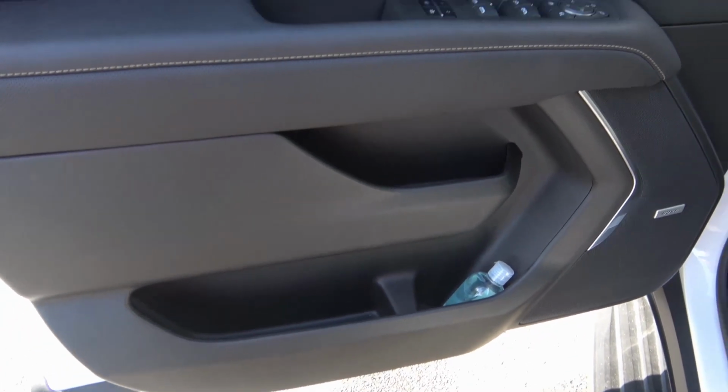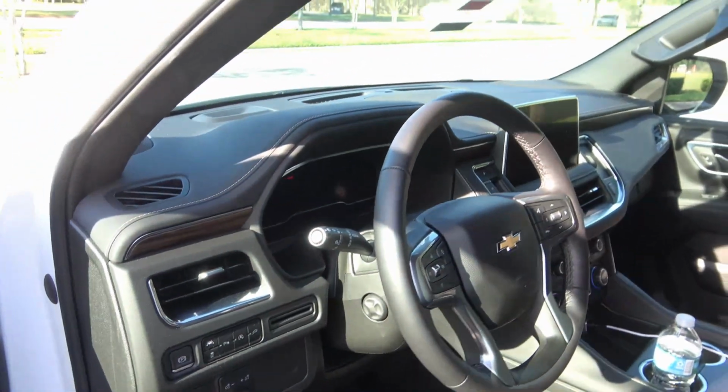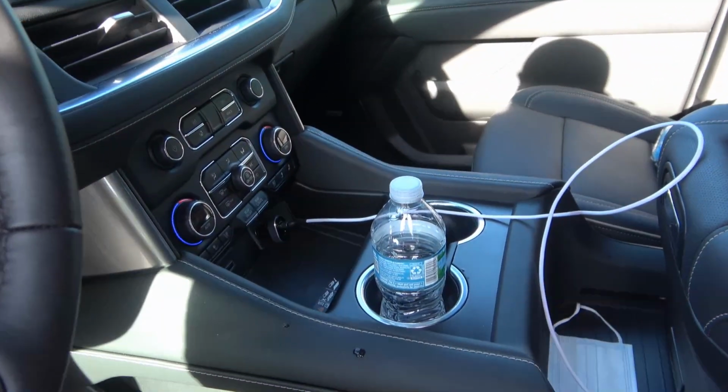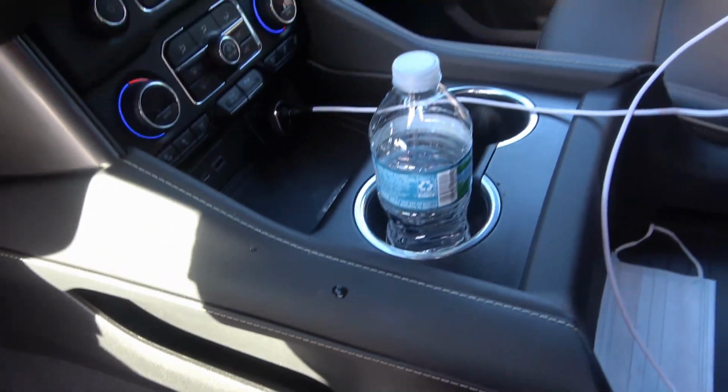And as I've told you before, I love cup holders. I love compartment spaces. And this thing here has a ton of compartment space. I mean, just space on top of space on top of space. It's got places you can put all types of things. Definitely a lot of cup holders.